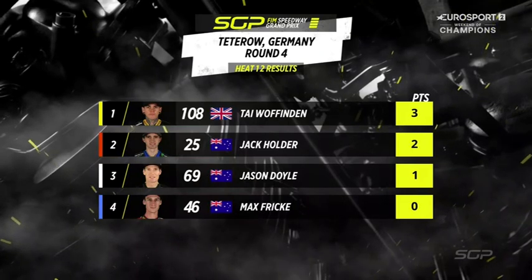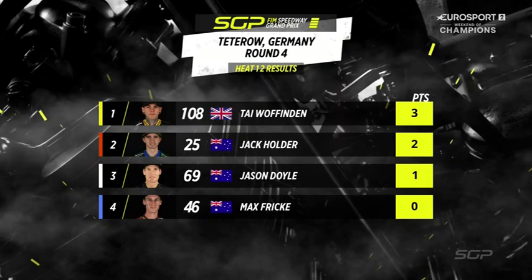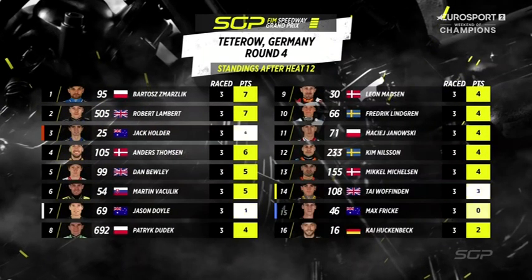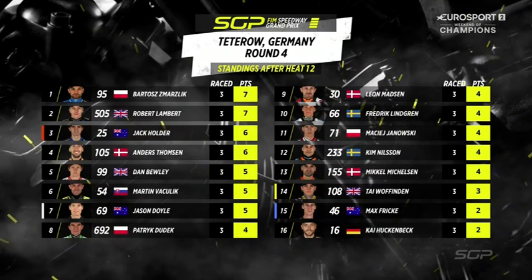3 points for Wolfenden, 2 points for Holder. Doyle back in third, one for him. And Max Frick, not his night tonight so far. He fails to score. But there we see the position after three rides each.